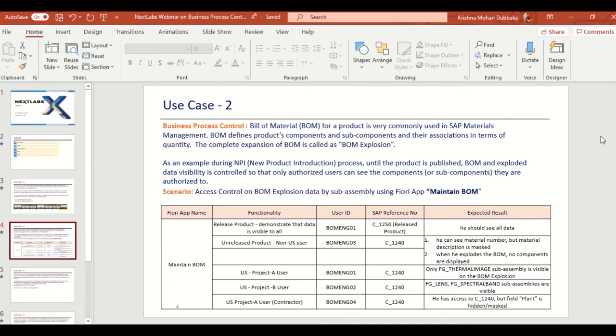In this particular scenario, we will be demonstrating how we can use the NextLabs product to control who can see which components in a given BOM explosion data.